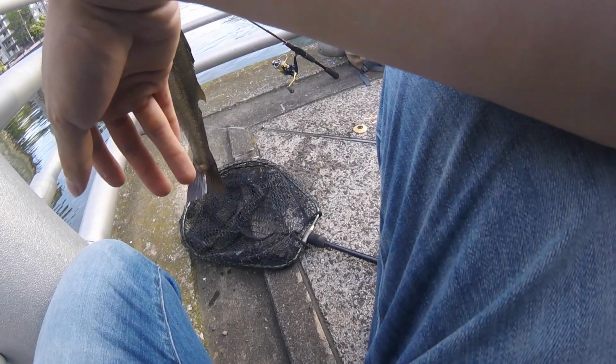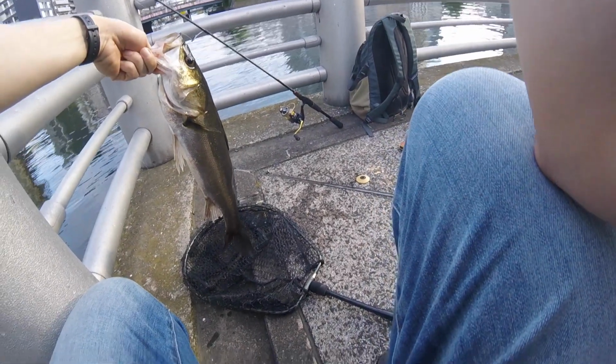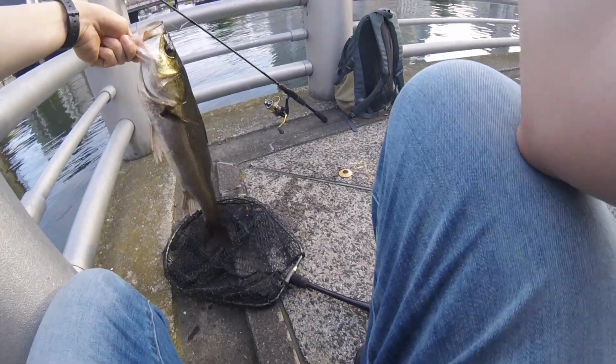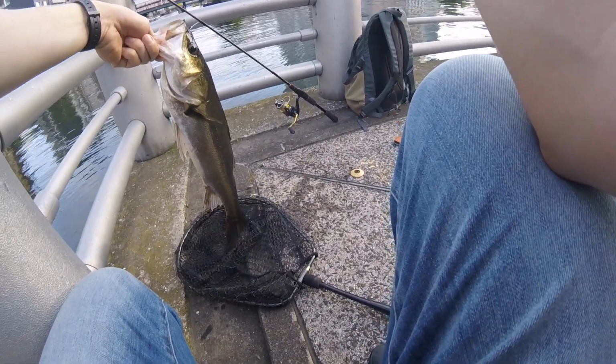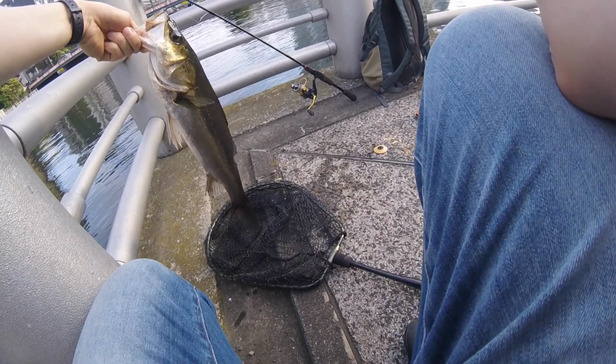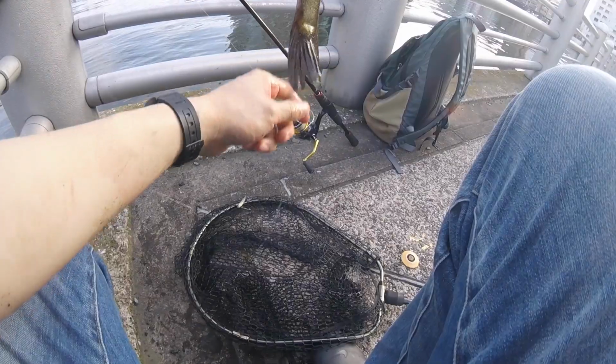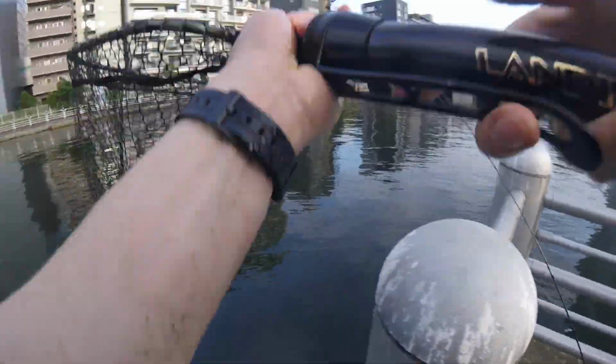But in this situation, the weather was kind of cloudy and the water was a little bit stained, so I could get away with a slower retrieve. So if you plan on fishing during the daytime, you should aim to fish during cloudy weather or when the water is kind of stained, so it won't be as hard to catch sea bass.